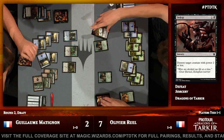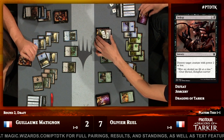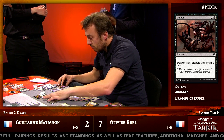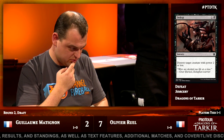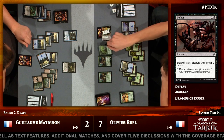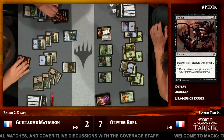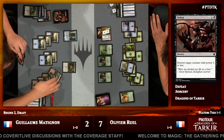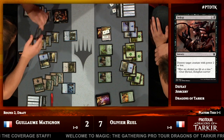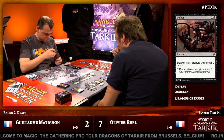So as soon as Olivier Ruel has more creatures in play than Guillaume Matignon, he can threaten a lethal attack, with just a single 2-power creature getting through being enough to end the game. So it's sort of a race against time for Guillaume Matignon to find a removal spell. But with Ruel adding another creature now, even if Matignon has a single removal spell or bounce spell, he would really need a Crux of Fate right now.